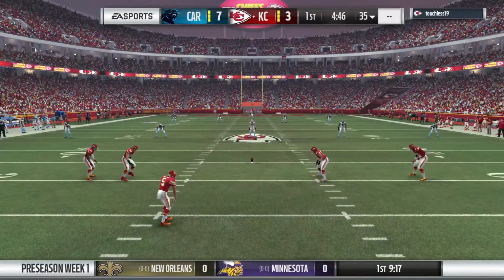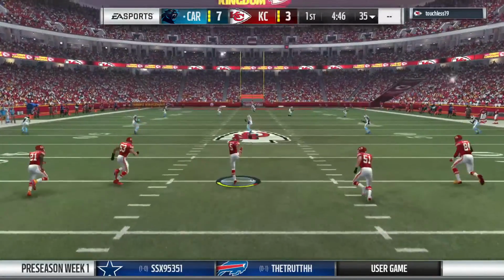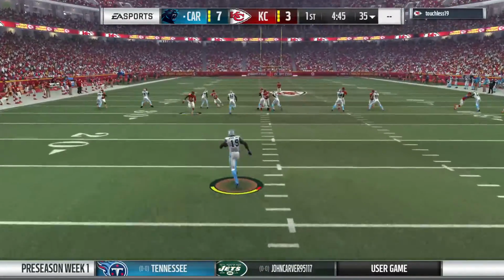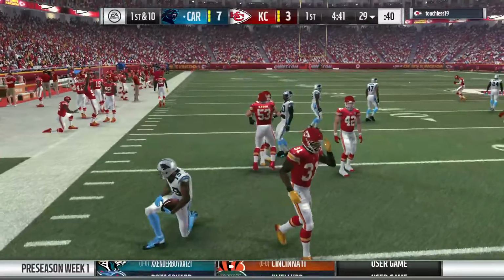Let's not forget about David Akers, Jason Elam, and Sebastian Janikowski, too. So now Matt Prater at 64 has got a little bit of company up near the top spot. That was one heck of a kick right there. On the return, it's Ted Ginn Jr. And it's a pretty good return here as he'll get it up to the 29-yard line.